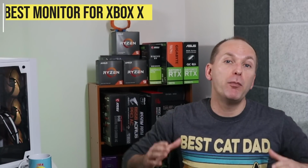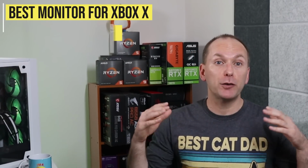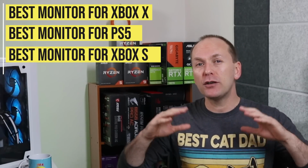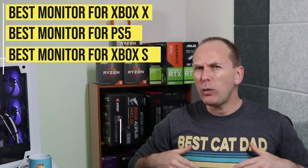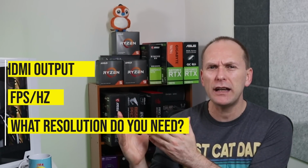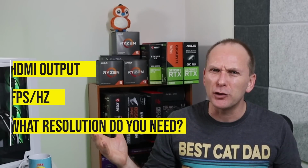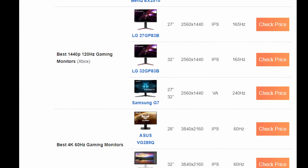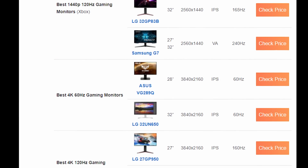So you're looking for the best monitor for Xbox X, best monitor for PS5, or best monitor for Xbox Series S, but you're confused about what to get. What resolution should you get? And what's all this talk about 120 Hz or 120 FPS and HDMI versions? Are there differences between Xbox and PS5 when looking for the best gaming monitor? What kind of specs and features should you be looking for as a console gamer?